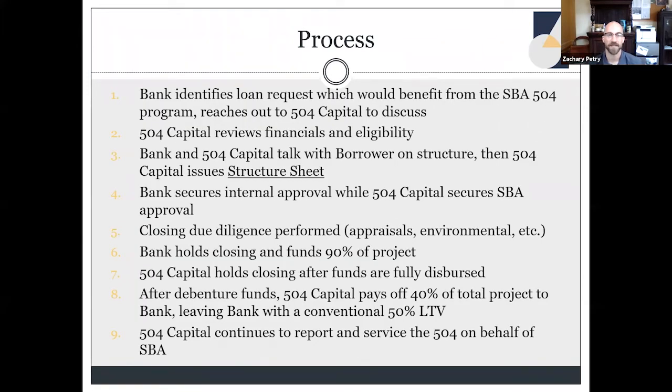And just quickly, the process here. So usually the bank is identifying the borrower. Usually the borrower is interacting with the bank that they're working with, either a bank that holds their loan currently that they're looking to refi, or a bank that they have their business accounts with and they're looking to acquire the building that they've been leasing, something like that.